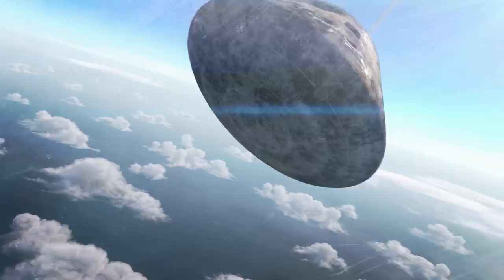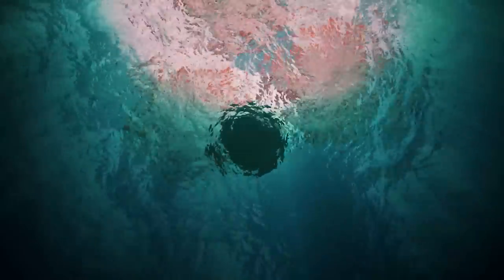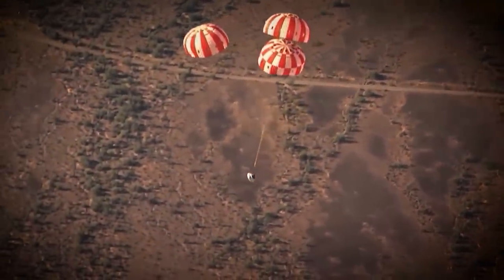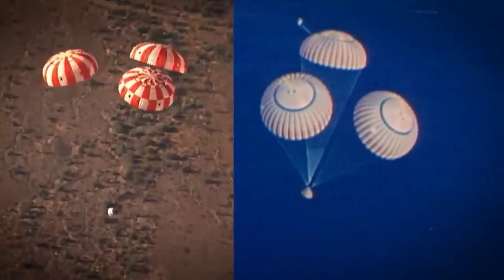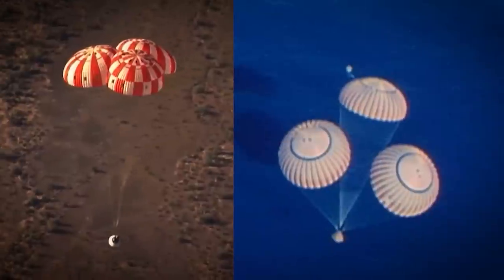A series of 11 parachutes will be deployed in sequential fashion. A very dramatic return to Earth lying ahead for the Orion spacecraft. Our design is almost exactly the Apollo design, the shape of the mains, the shape of the drogues. The only major difference is we are bigger.